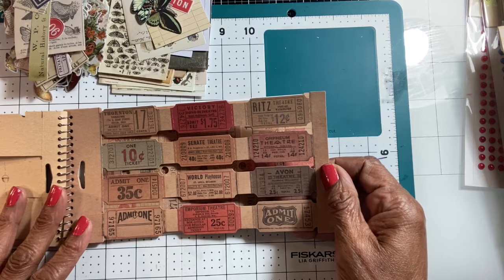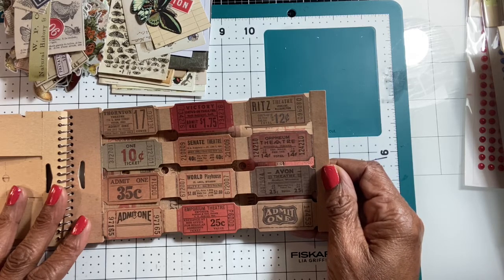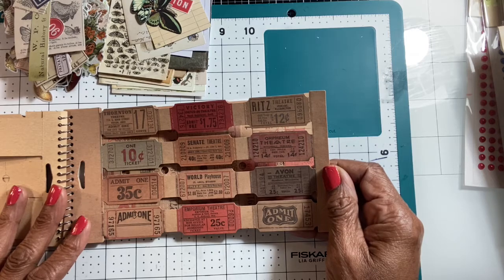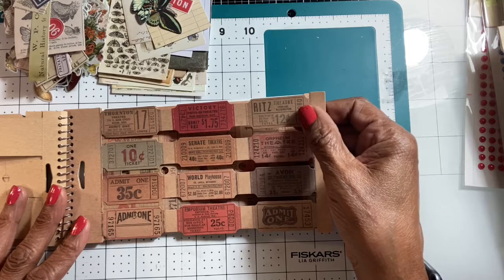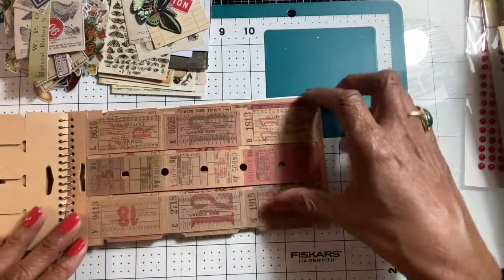The World Playhouse in St. Louis, Missouri, the Opium Theater in Indiana, the Ritz in Spokane, Washington. Now, if anybody from Washington and from Spokane, let me know if there's such a thing as the Ritz, and you know, that place there.